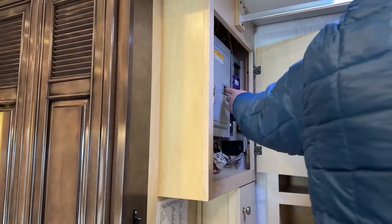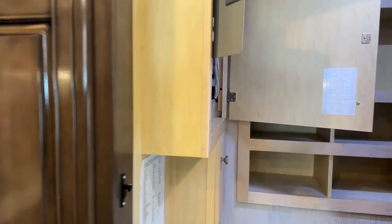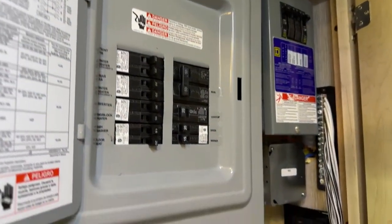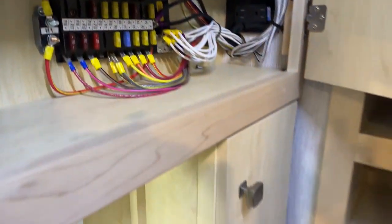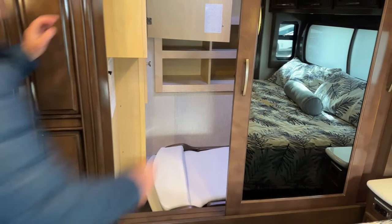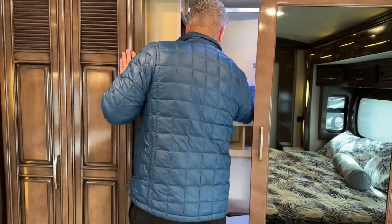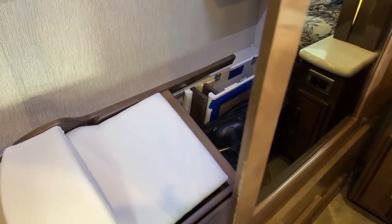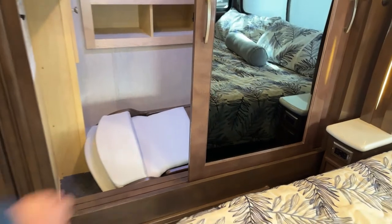Got access to your electrical panel. Very much like what you're going to find in your home. If you take a look up in there, grab this here, excuse me. There's also a couple more leaves for the table down there. The ones lined with blue tape, that's going to give you the extra slide space so you can put the additional chairs on that table.